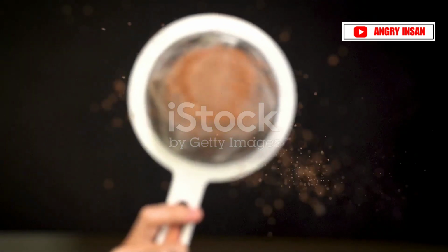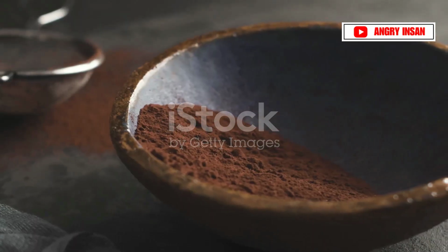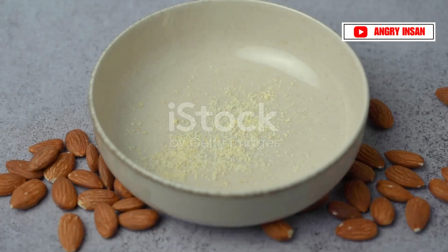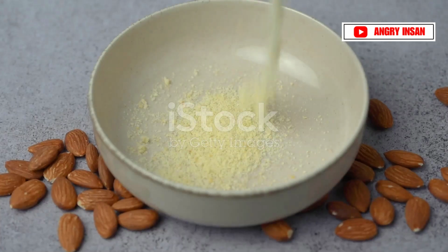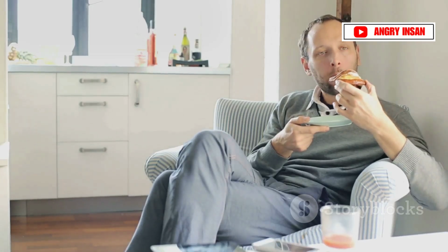Cocoa powder is rich in antioxidants that fight inflammation and support heart health. It's pure chocolate goodness without any added sugars. Almond flour is low-carb and nutrient-dense, packed with healthy fats, protein, and vitamin E. It keeps you satisfied longer than regular flour.